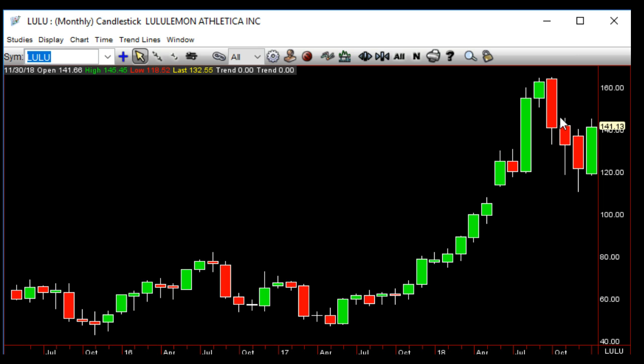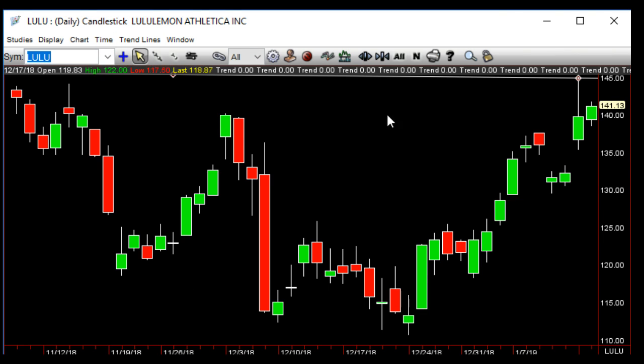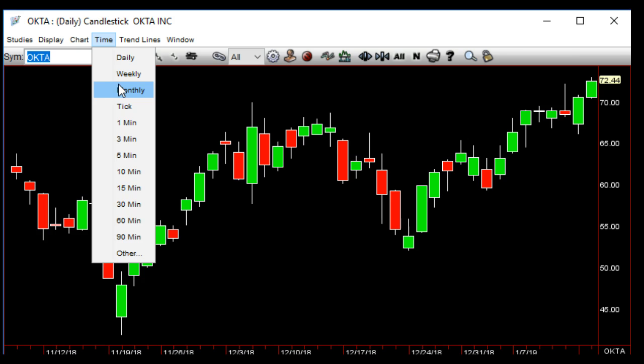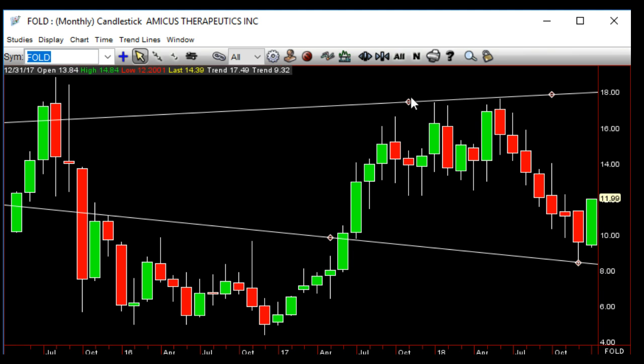Lulu, and Lulu inside day and above last month's highs here for tomorrow with XRT inside. Okta, bam, taking those hammers, going after the all-time highs. Fold, F-O-L-D, here, nice bottom of the triangle coming back through here. That's what you like. Come after all this stuff. Give me a little more room.